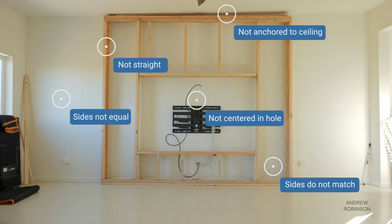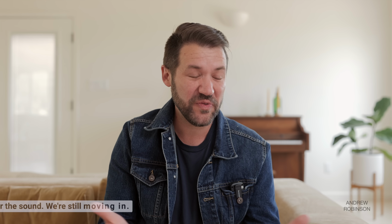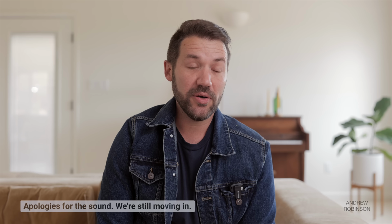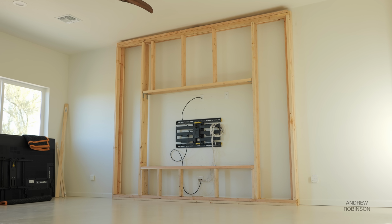Long story short, we parted ways and it was awkward, and I was left with a half-ish finished wall, and now I was even further behind schedule. So in sheer desperation, we reached out to a neighbor to ask if they knew of anyone who did framing and drywall, because at this point, what I had on my wall was in such disarray that I didn't even know if it could be salvaged.